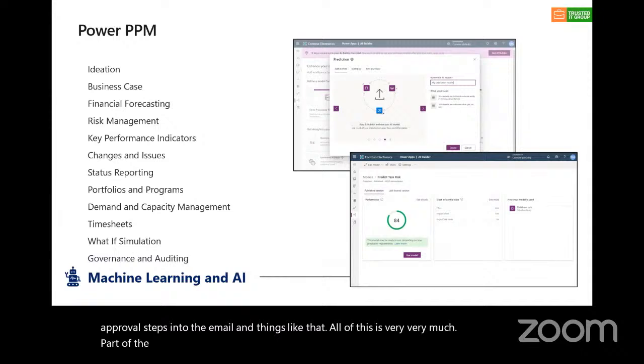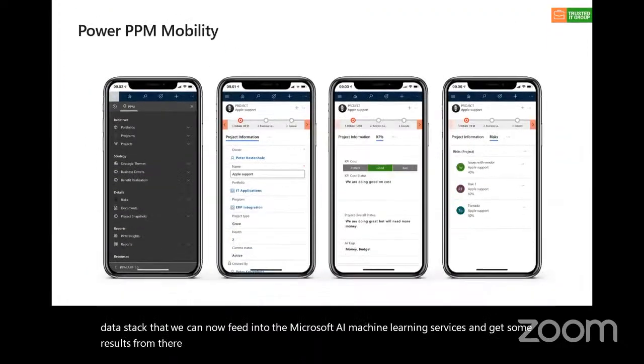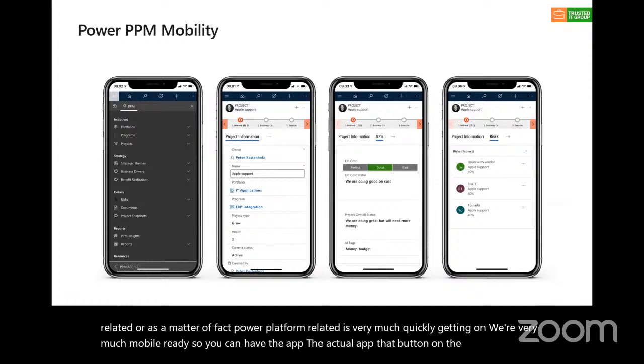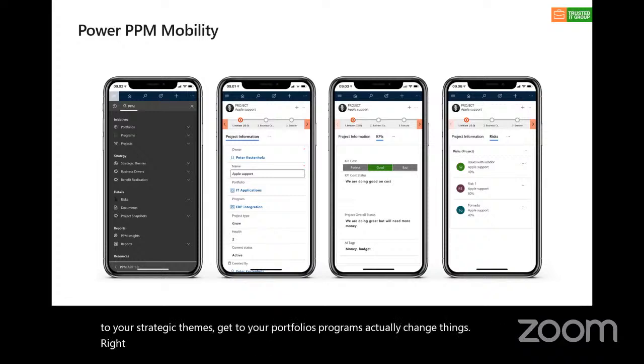Machine learning and AI, I just mentioned that all of this is part of the data stack that we can now feed into the Microsoft AI machine learning services and get some results from there. So from the Power PPM perspective, I do want to mention that anything that is Power PPM related, or as a matter of fact, Power Platform related, is very quickly getting on. We're very much mobile ready. So you can have the app, the actual app, the button on your phone. You can click and get to the solution in one click, and get to your projects, get to your timesheets, get to your strategic themes, get to your portfolios, programs, actually change things right there on the fly, on the go. Very, very powerful.